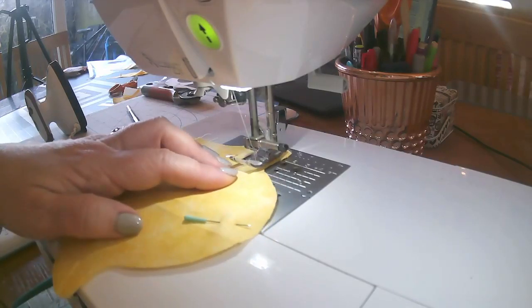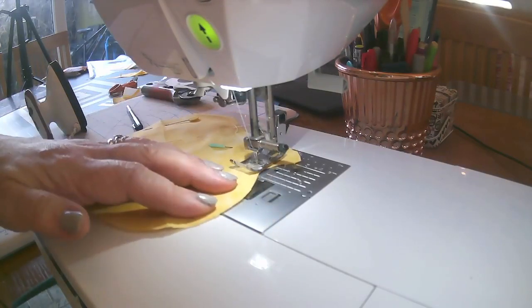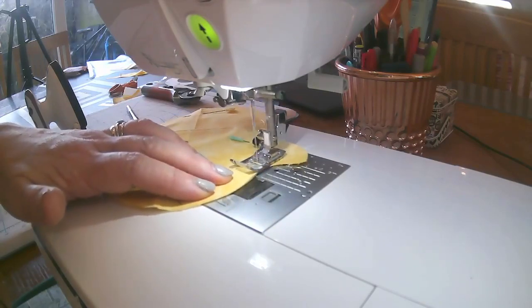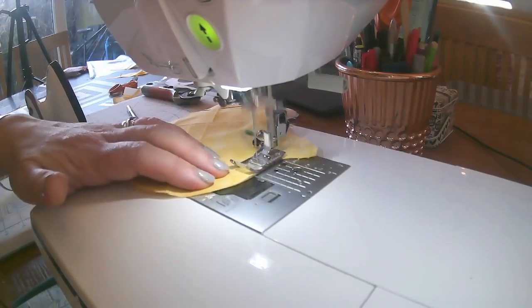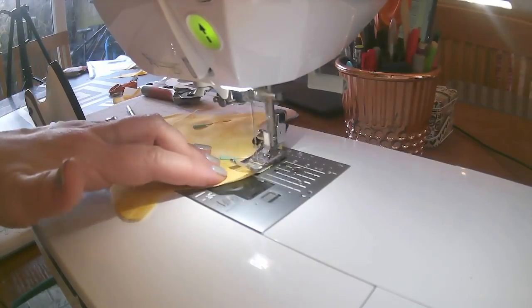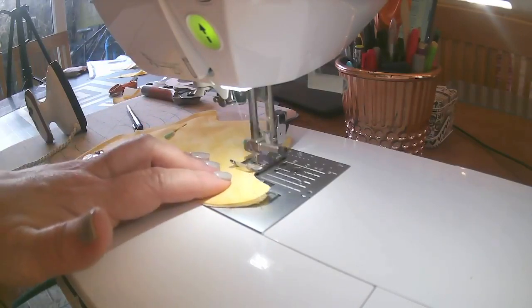There we go. And stop and pivot a weeny bit. Don't be afraid to stop and pivot. If you've got a needle down function, it'll make everything so much neater if you just take that time to do it. There we go. Round we go.